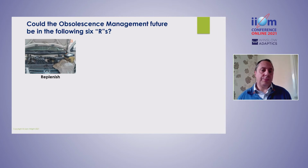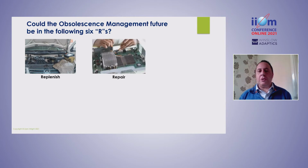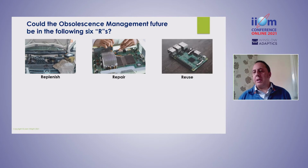etc., etc. Then you've got repair, which is the obvious one. When a product breaks down, is the product easy to repair? Can we get into it? Can we get components? Are the components available? Reuse of product, and here I've shown a Raspberry Pi, a product that was designed originally for education use, but that actually can be used for other applications, and it can be reused again and again and again.